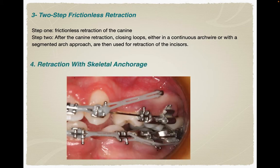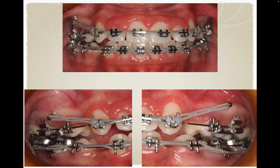The other method and the last method is to use TADs, skeletal anchorage, in which you retract the upper and lower incisors to correct the protrusion of the incisors. So if you can see a patient here, again, we set up the rules. He has protrusive lips. We need to retract the incisors by around 4 millimeter. We have a little bit of crowding to relieve. TAD is used to retract the incisors. And here is my protocol when I do bimaxillary protrusion. I do band the 7s in the lower and use TADs in the upper.